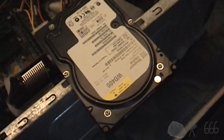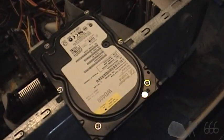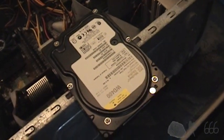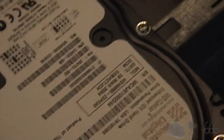Okay, here's the first contestant, 40 gigabyte Western Digital, which I initially thought was going to be a fluid-bearing drive because it's in the black case, but oops, I looked at the manufacture date there, which I don't know if this camera will focus on. It says March of 2004, so probably not. Let's flick the power and see what happens.